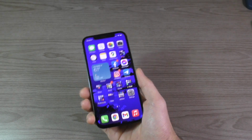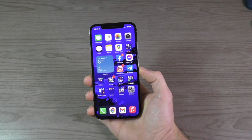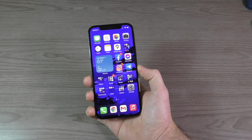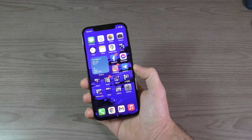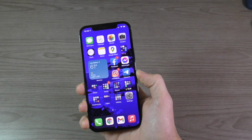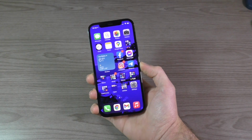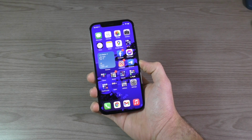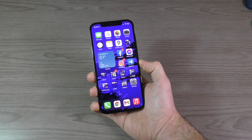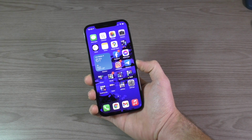I am a huge fan of this. I think this is a really good looking display. We have a 2532 by 1170 resolution that is good for 460 pixels per inch, and the screen quality is top notch for sure. Get it? But no, really guys, the quality of this screen is a huge step up from any LCD iPhone, so anybody upgrading from like an iPhone 11 or an 8, 7, 6, you are going to be blown away with this display. I certainly have been.